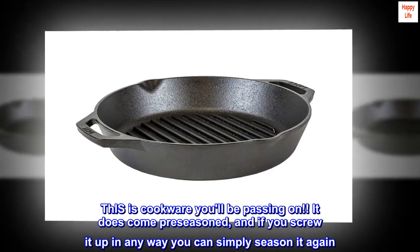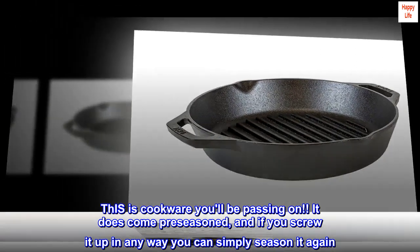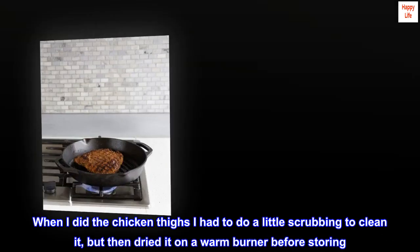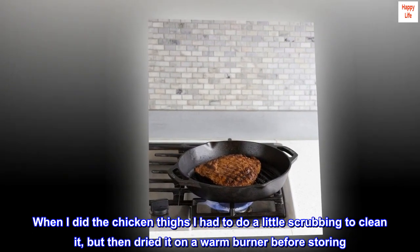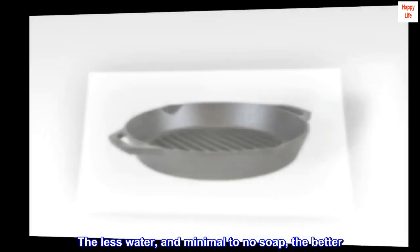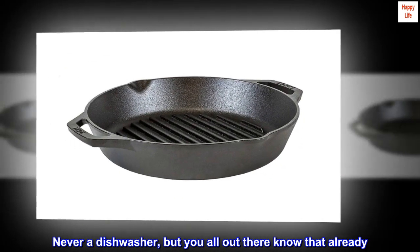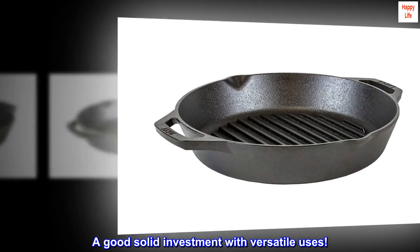It does come pre-seasoned, and if you screw it up in any way you can simply season it again. It's fairly indestructible. When I did the chicken thighs I had to do a little scrubbing to clean it, but then dried it on a warm burner before storing. The less water and minimal to no soap, the better. Never a dishwasher, but you all out there know that already. A good solid investment with versatile uses.